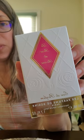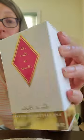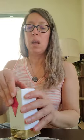I don't really think I have a lot more niche to go. I usually don't. But we'll keep on the niche though. This is a rose perfume from Le Parfum de Rosine. This is one of their rose perfumes. I think it's just called La Rose. Yeah, it's just called La Rose. I'm still getting to know this fragrance. It's a pretty straightforward La Rose perfume.